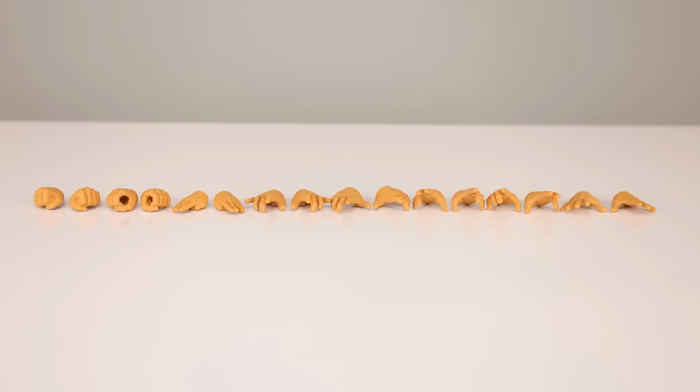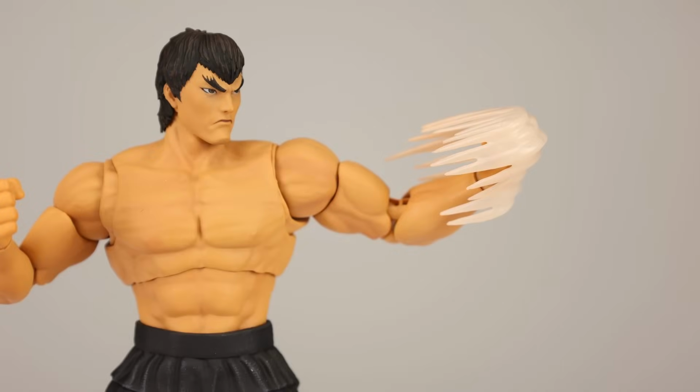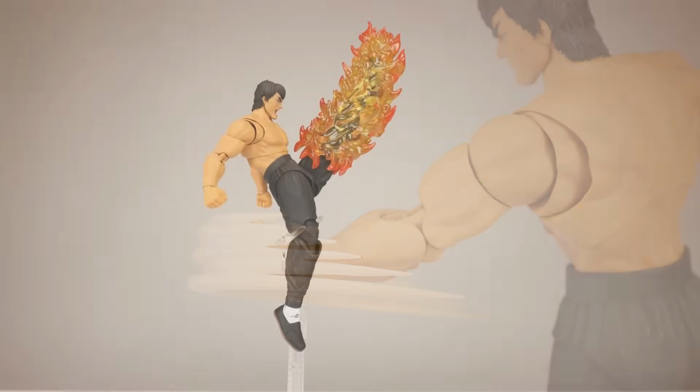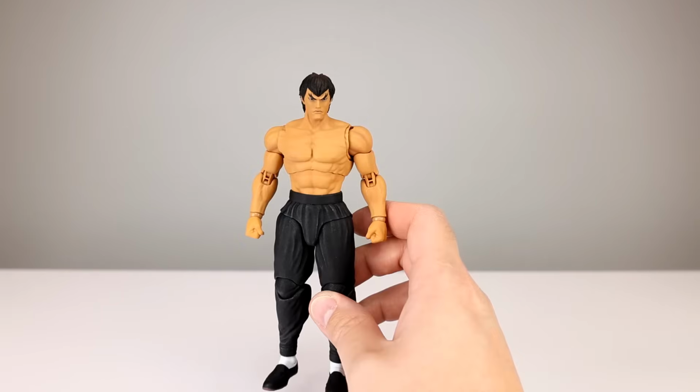Plenty of hands. We do have his nunchucks, and we have his punch effects. So you get one for punching, one for like a different type of punch. So those are really cool. I like that they included those. They could have easily not bothered, but they did. And then we get the giant flame effect for his leg, which is just so nicely done. The plastic is not milky at all. It looks so good. I love that. So I think he has wonderful accessories.